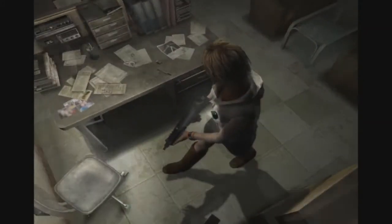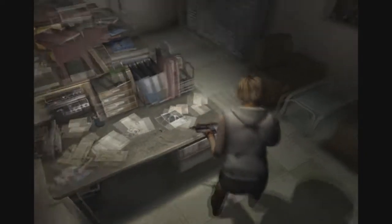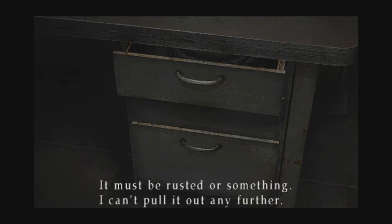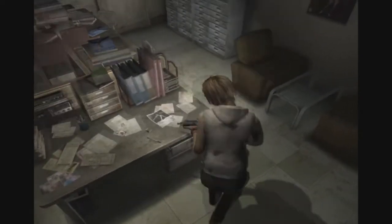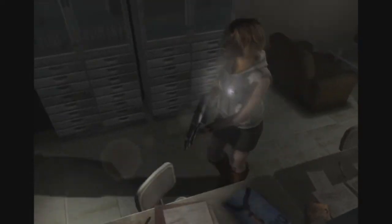And if we look here, all cluttered up, nothing of much interest. But if we look in here, the drawer's open just a smidge. It must be rusted or something. I can't pull it out any further. So there's something in there that we need. Now on easy mode, this drawer is just open. There's no puzzle here. But on normal and hard, there is.